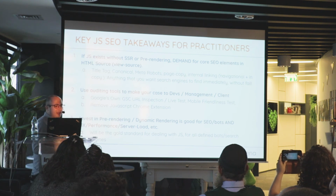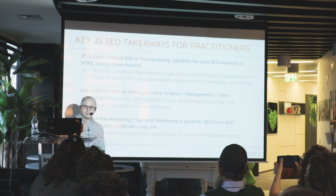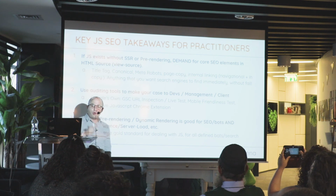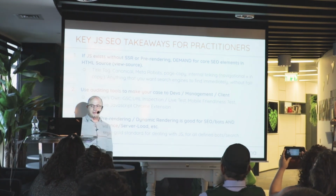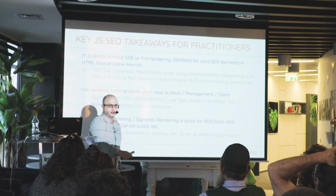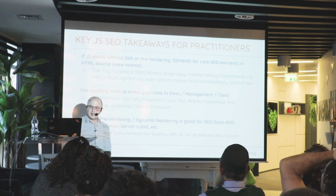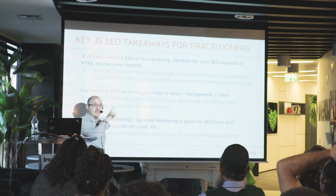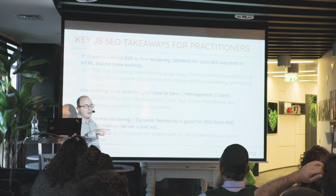And just a few takeaways. If you have JavaScript on your site without server-side or pre-rendering, demand from your developers or your team or whoever that the core SEO elements are in the HTML source. So title, canonical, meta robots, that stuff, you want to get processed on that first go-around. You don't want to wait. And secondly, use auditing tools to make your case. So Google's own tools. And then remove JavaScript and take screenshots. Show how bad it looks. That's what Google's seeing, at least on their first pass.